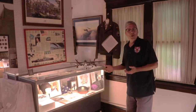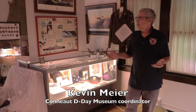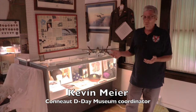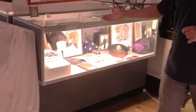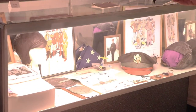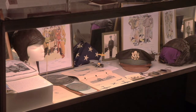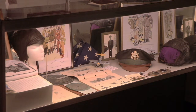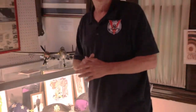So this is our Air Corps. All of the items that you've seen so far and you'll see throughout have been donated to us. They're either on loan or most of them were outright donated. We have a rather large collection of Army Air Corps from area men that served, including Lieutenant Marcy, who was a pilot of B-17s during World War II. His story is here. His ship actually was shot down, crash landed, and several of us in town know that Lieutenant Marcy carried that with him for the rest of his life.